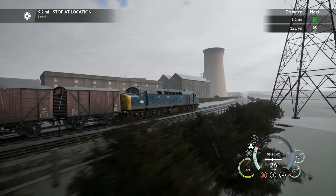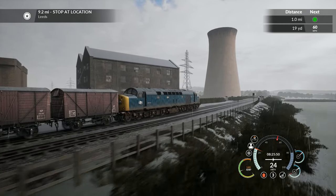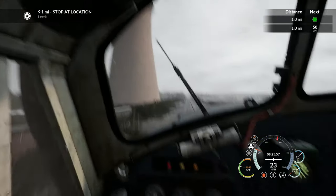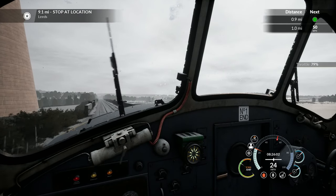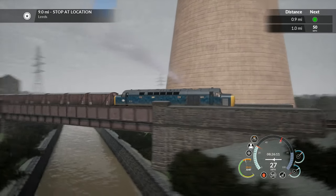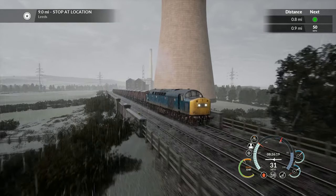Let's hop outside and see if we want to do a little screenshotty with the cooling tower up here. Yeah, it looks nice. We're gonna do a little F12. Beautiful. Maybe we'll do another one on the other side. So yeah, I complain about it, like I complain about everything, but I have to say ultimately I'm pretty pleased with this sim and even with the DLC. Yeah, love it.